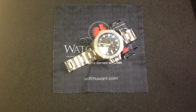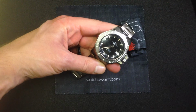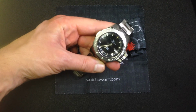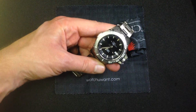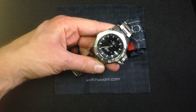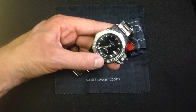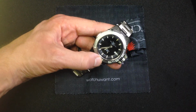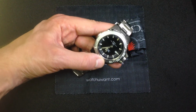This is a titanium hardcore tool watch for the man who thinks, you know what, a Sea-Dweller just isn't burly enough for my wrist. I need to wear a whole submarine. And Ball delivers. This thing is hardcore, and it starts with the tech spec, not the look, because Ball has basically equipped this watch with everything you need to go hunting for sperm whales with a spear.